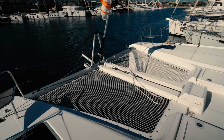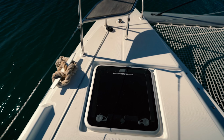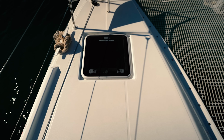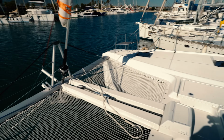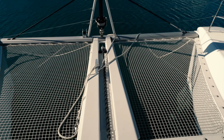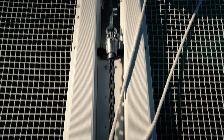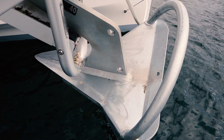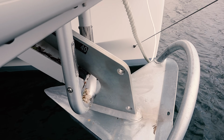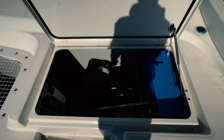At the forward hull, we keep items we use every day and extra lines. We chose to have 100 meters of chain to be on the safe side, and upgraded our original Delta 25 kilos to a Rocna 40 kilos for added safety at anchorage. So our original Delta anchor became our spare anchor, stored here for the wintertime.